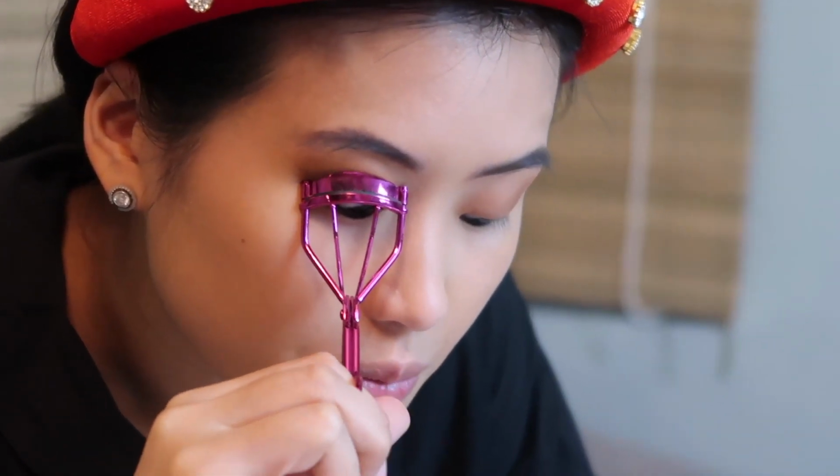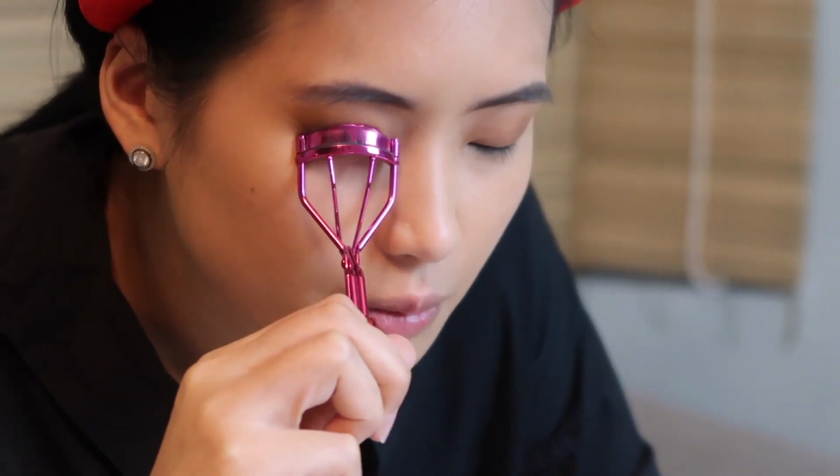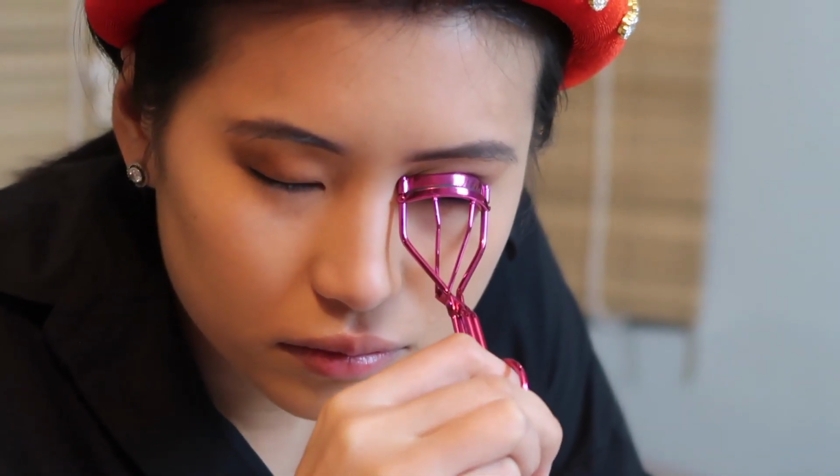Tapos, meanwhile, saan na yun? I-curl natin ang natural lashes natin. Nagsilang pilit mata ko. Lord, give me more eyelashes. Please. Okay, focus muna ako dito. Palagi natatanggal yung mga pilit mata ko pag minamadali ko.